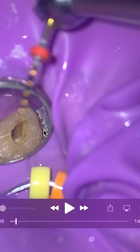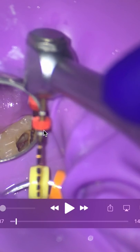What I'm going to do is the standard thing I normally do, which is open the coronal two-thirds with my Wave and go primary. Now watch what happens here. For some reason I put the stopper at a certain point and wasn't focusing on doing the coronal two-thirds. The file just dropped, and I went beyond where I normally go, which is the first 17 millimeters of the file, and then I'll do my working length.